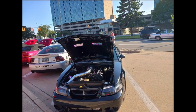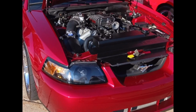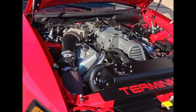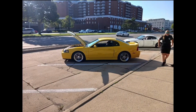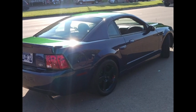And here is a red fire convertible with a Whipple supercharger on it. Projector headlights and a lot of little mods, hood struts, stuff that you might miss. This is Cesar's car, and we're going to talk about that car in a minute here. Red 10th anniversary, beautiful car. And there's a Screaming Yellow again. Here's a Mistachrome Cobra with black wheels.